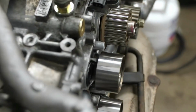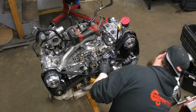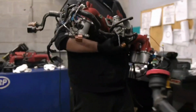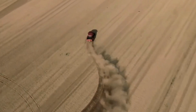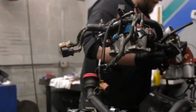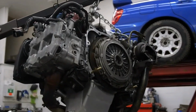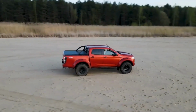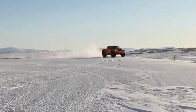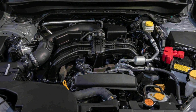For those who are unfamiliar with boxer engines, imagine a lot of miniature boxers punching horizontally rather than vertically. This configuration lowers the Brat's center of gravity, which is ideal for handling, and who doesn't want their pickup truck to corner like a sports car? This fast little powerhouse produces 260 horsepower and 277 pound-feet of torque. It's combined with Subaru's tried and true Lineartronic CVT, which has been strengthened to handle the extra power and towing capacity. But here's where it gets really interesting. Subaru has included a mild hybrid technology in this power plant.